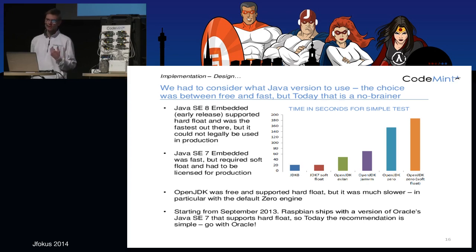Java SE 7 Embedded only supported soft float back then. That is, all floating point calculations are emulated in software, which takes more time. And it had to be licensed. You had to pay about 20 cents per unit. That is not much money, but the administration of contacting an Oracle salesperson and getting a support contract and everything for this was a hassle.